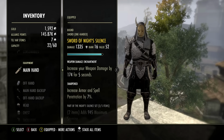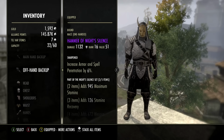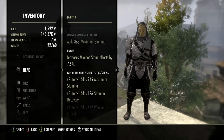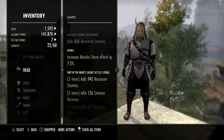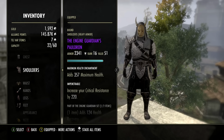We're running 3-piece Night Silence, sword and board on the front, 2 maces on the back, and the head to complete the 3-piece for max stamina and stamina recovery. On the body, we are running 5-piece Orgnum's Scales and 1-piece Engine Guardian.